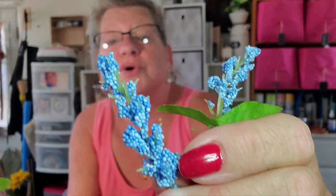All right, now I did pick up, this is last but not least, I picked up some florals. These are new. Look at these. I thought those were kind of interesting. They're not the same ones that all the beads fall off. These are new. I don't know if you can see that good. Anyways, a really good little pinch of blue here and there in a bouquet, and you get six stems. You get six stems.